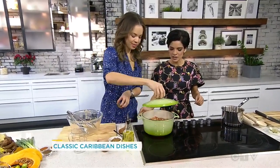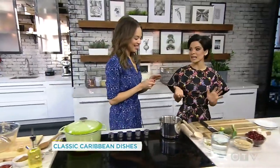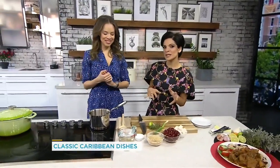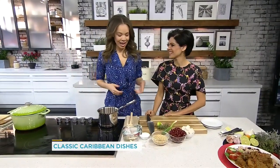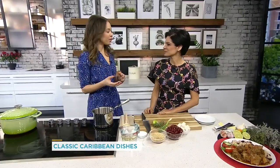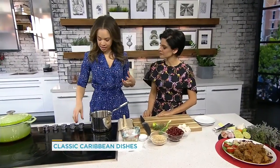I want to get to our second dish, Cami. Let's do that. This is the stew chicken, and we're going to let it stew. Now, this is a really classic dish. Some people call it rice and peas, some people call it peas and rice. In Trinidad, we say rice and peas. And it's traditionally made with white rice, but I'm using brown rice because it's just a little bit more nutritious.